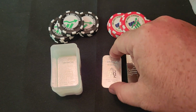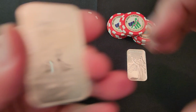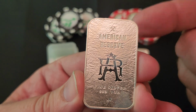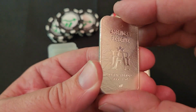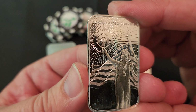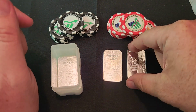And actually the front of this is nice, don't get me wrong. But there's something about the leather look on the back of this bar that I really like. They may consider this the front of the bar, I don't know, but this is my favorite side. Let me know what you guys think. Is this your favorite side, or do you prefer the actual Colombian Goddess side with the American flag and all that?